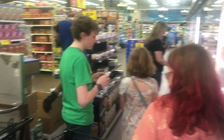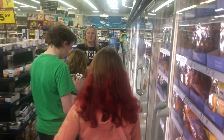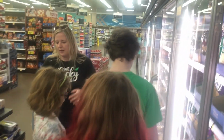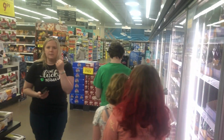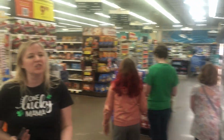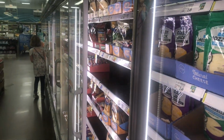Mozzarella is right beside it. Should we get the bigger bags? They have like huge bags. Of mozzarella? No, of the cheese. It doesn't say it's fresh. Oh, well, that makes sense. I do like fresh cheese. So I usually get the whole milk shredded. Perfect. Yep. All right. Mozzarella, shredded cheddar.